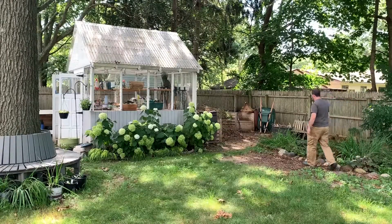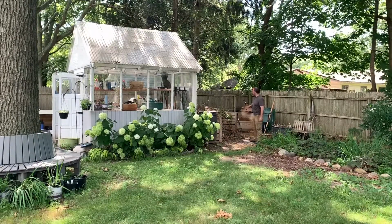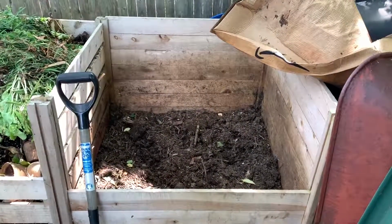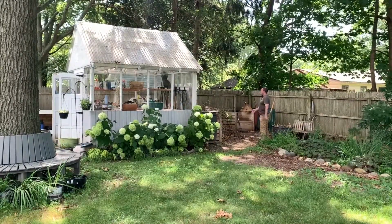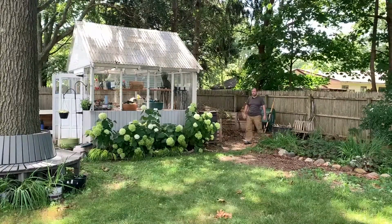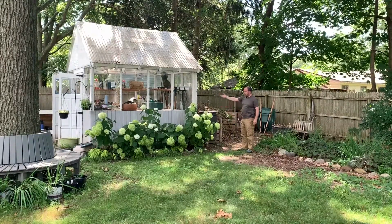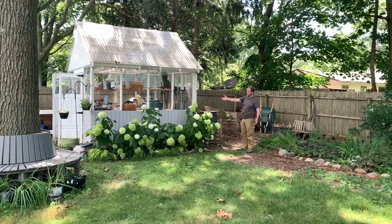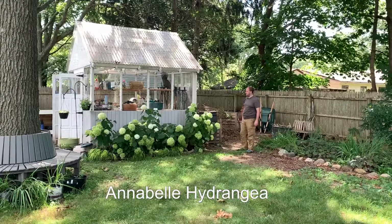Okay, so yes, the back garden extends to this corner, and back here we have the compost piles, twigs to be shredded up to be used as mulch. Oh, rain barrel, bins for leaf mold, and various other accoutrements. So, is that even a word? I think it's a word. Anyways, I believe these are hydrangeas. I was just trying to think of the type, and I cannot remember for the life of me, so maybe I'll put that at the bottom of the video there.